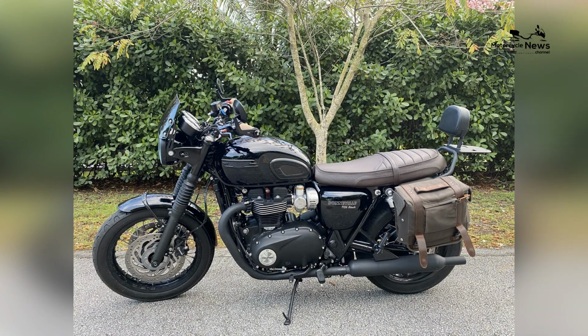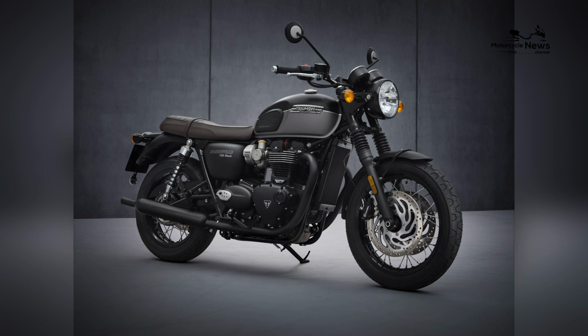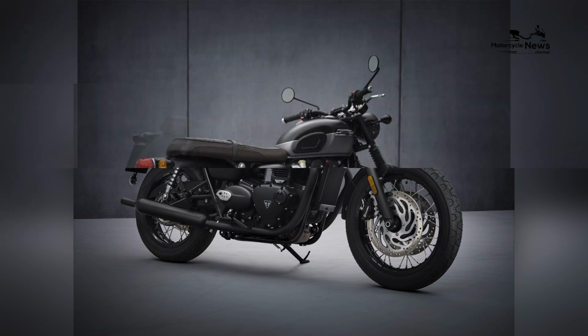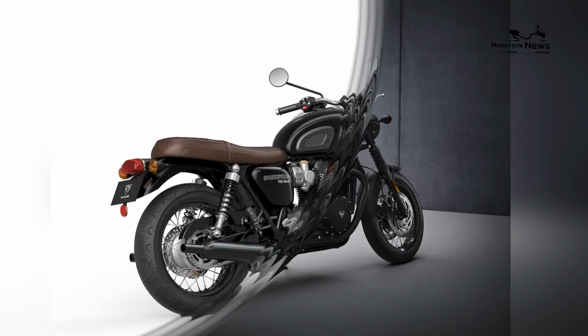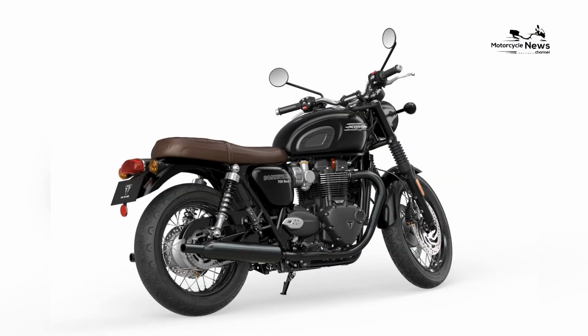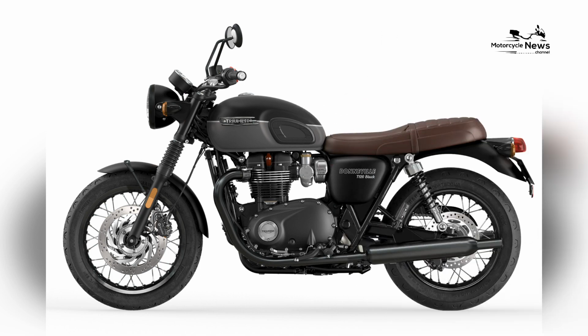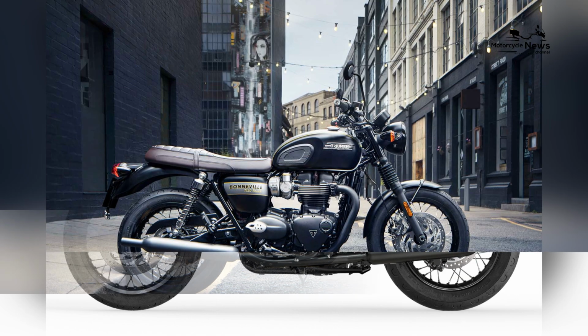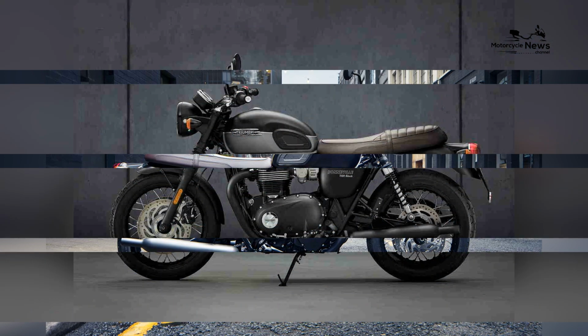Triumph Bonneville T120 Black, popular 2024 motorcycles. Triumph Motorcycles is set to unleash a new icon on the roads with the introduction of the Triumph Bonneville T120 Black in 2024. This variant, an extension of the classic Bonneville T120 lineup, brings a bold and distinctive aesthetic to the timeless design, offering riders a blend of sophistication and attitude that's destined to make a statement.